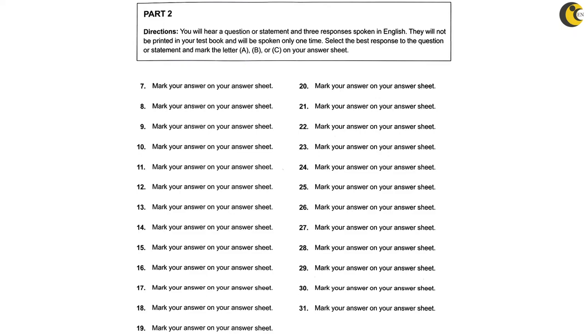Number 29. This battery is rechargeable, right? A. 3 yellow cables. B. Let me read the packaging. C. No, in the left drawer.